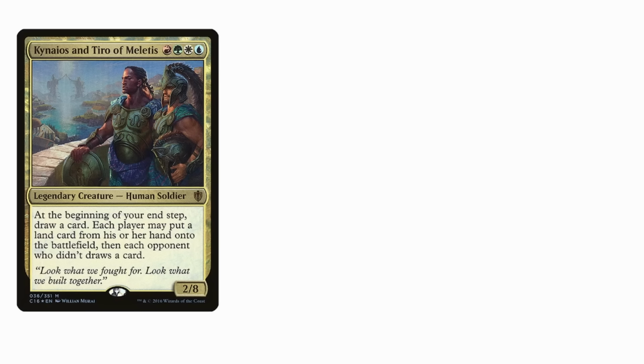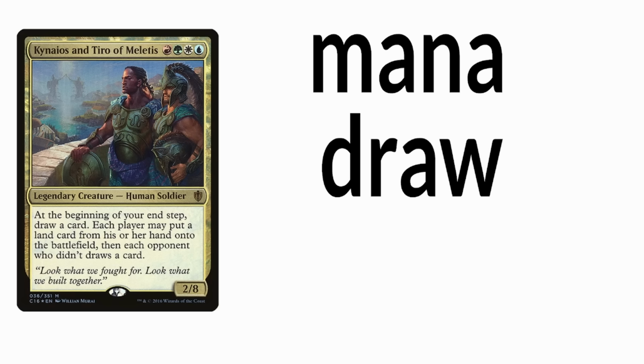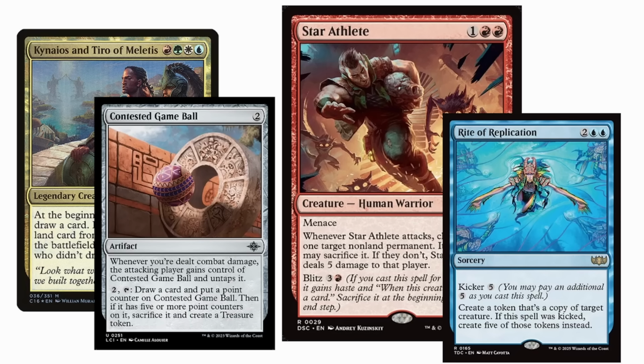Well, Kainios and Tiro of Miletus, they give us extra land, which is mana and good draw as well. So theoretically, we get Star Athlete out early. Then we start Rite of Replication on this guy, making a bunch of token copies of it so we can defend the contested game ball. That's right. Of course, it's in the deck.